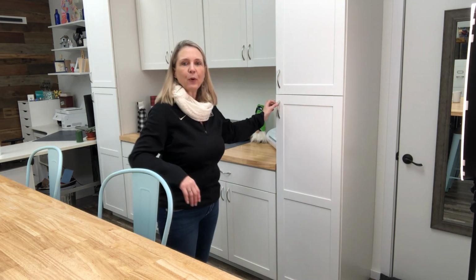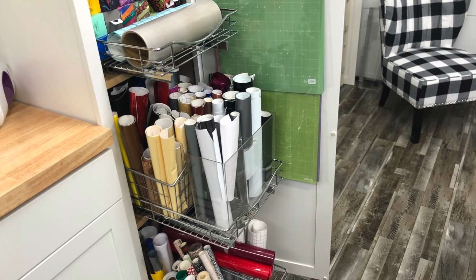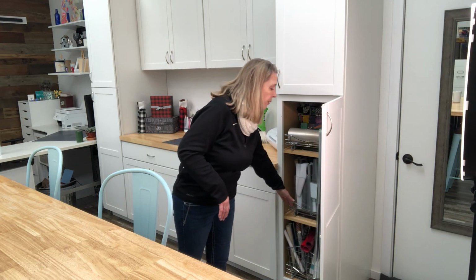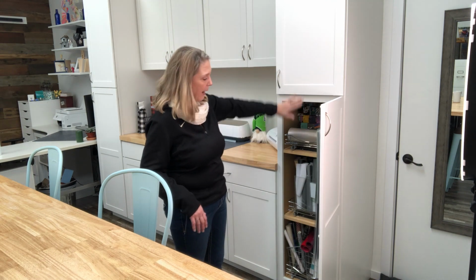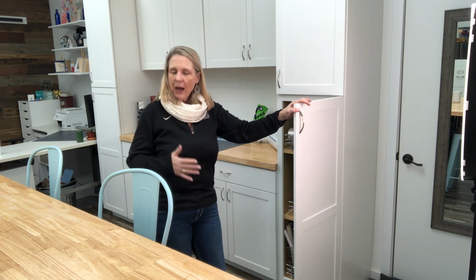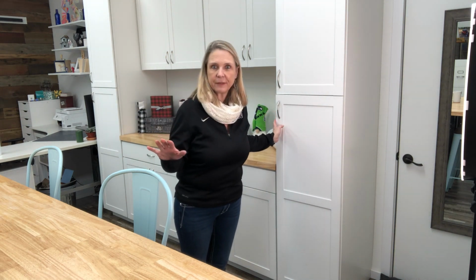So for example, in this area, I have got all of my vinyl. And so what I was able to do, and I'll give you guys a better close-up view of this, is I went with these pantry style cabinets so that I could do my vinyl. My vinyl used to be out, and I really like having it behind a door, and so it looks more organized. The less disorganization, the less stress in Lisa's life.